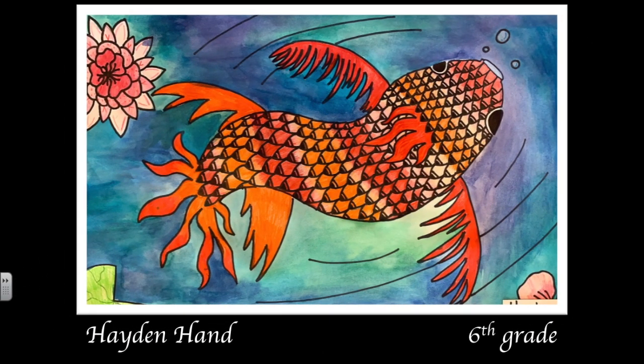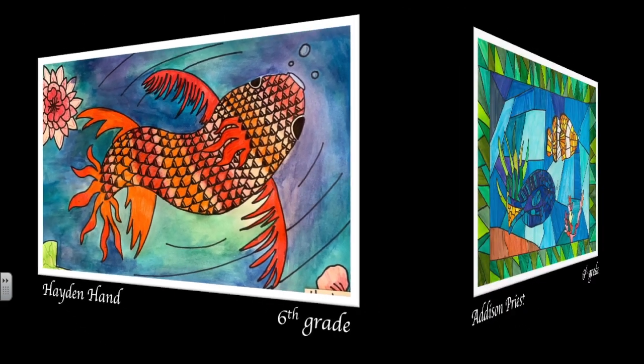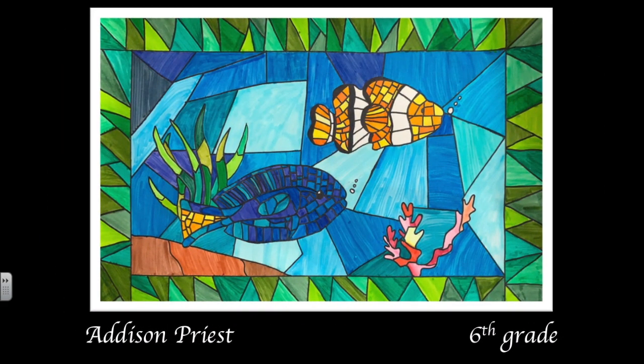Hayden said that she enjoyed this project, although it was time-consuming and tedious with all the little details like the scales and flowers. She was happy with the result. Addison created a stained glass piece of an underwater scene.